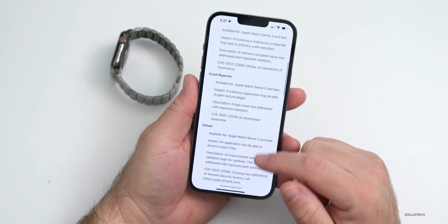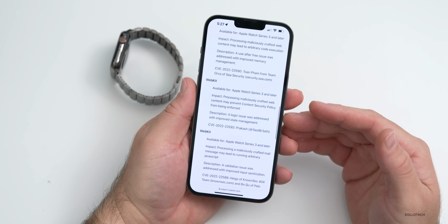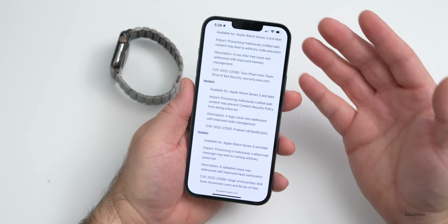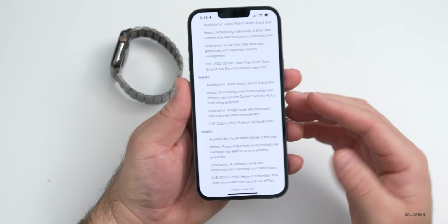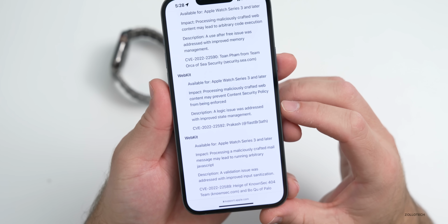Everything from Color Sync, Crash Reporter, iCloud, Kernel, and WebKit. And like I said in the iOS update, WebKit is the same sort of underlying part of Safari. It kind of makes everything work. So they've addressed the same issues. So here it says what it's available for, what the impact was, and the description of how they fixed it.